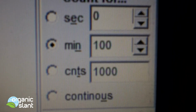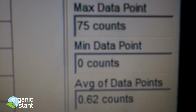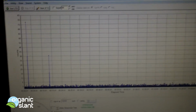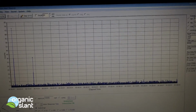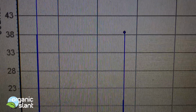Alright, here's test 3 on the Tea's Tea. 100 minutes, 6,000 seconds, 3,706 counts. But look what I got, there is a max count of 75. The average data point ended up being about the same, 0.62. But look what I got. I got two little spikes. There's the 75. And I got another one at about 38.